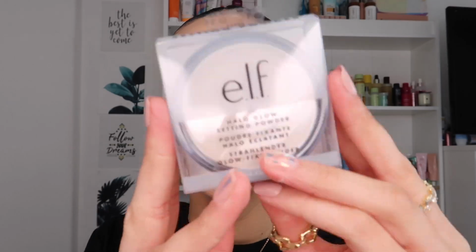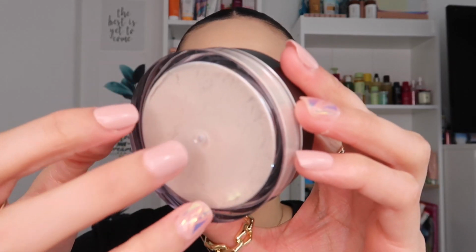Onto powder. Now onto the Halo Glow setting powder. I really hope this is bomb. This retails for £8 also. You get 6.8 grams of product, which is great. It comes in light, medium, and deep. This is the shade light. I might go for medium to do the rest of my face, but I literally just use powder for my under eyes.